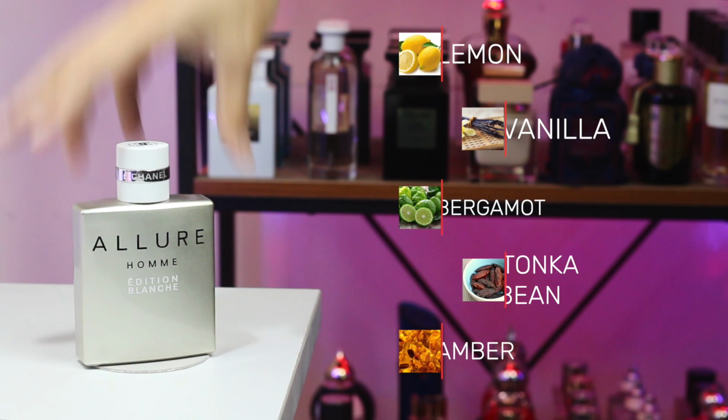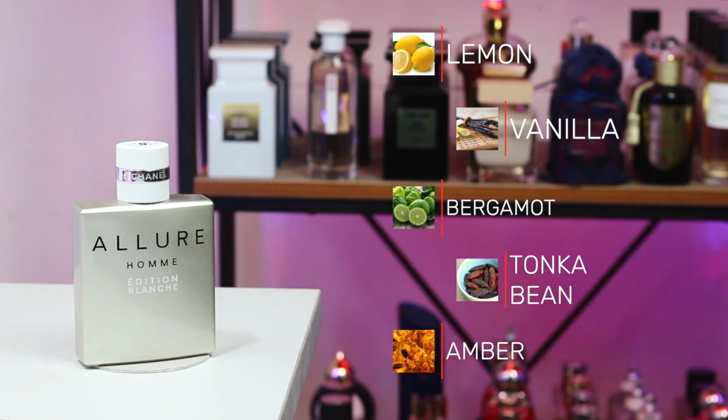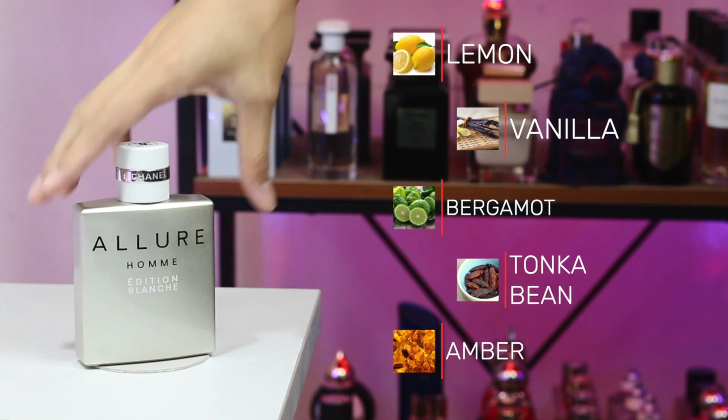Next one, we're going to the house of Chanel, and this is Allure Homme Edition Blanche. This perfume has keynotes of lemon, bergamot, vanilla, tonka bean, and amber. I love this perfume so much. This has got to be one of the classiest perfumes that I have ever put my nose on.